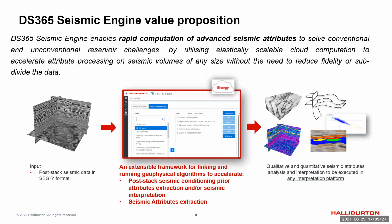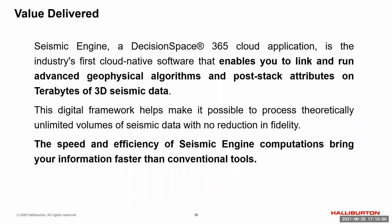Okay, so basically you would have a certain amount of seismic, let's say in a SEG-Y format, and you upload it to our seismic engine. You can run your attributes, your computations, whatever it might be, and then it gives an output of the data that you would need in rapid succession. All right. This might sound simplistic, but we're going to see some applications of that where it will benefit.